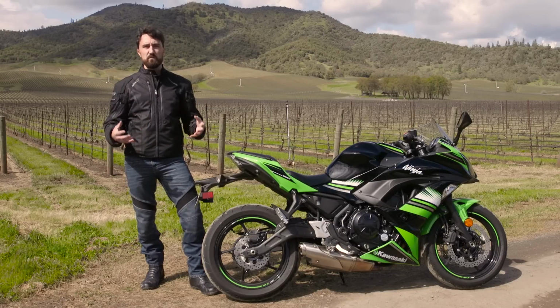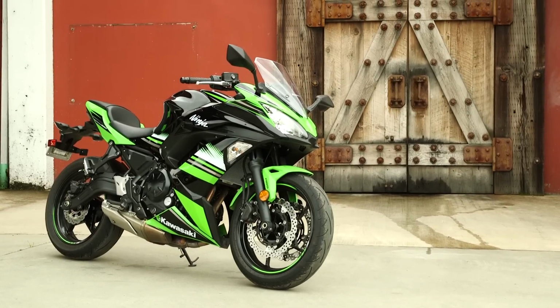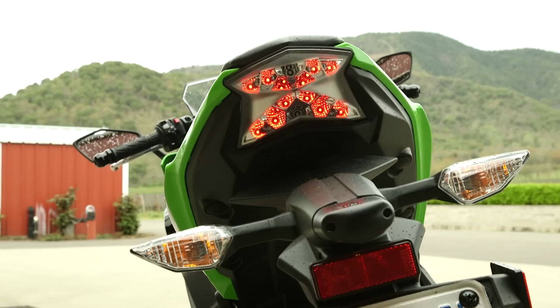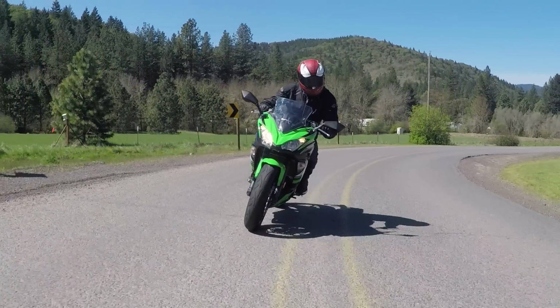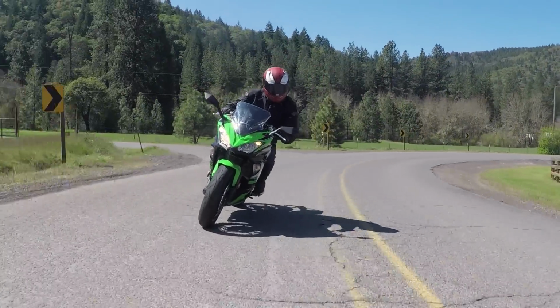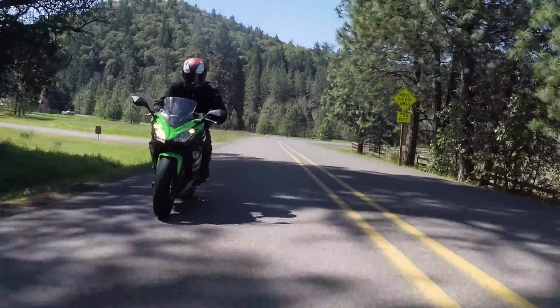I like the feel of one, but they're generally just so uncomfortable that I wouldn't consider one as a daily rider. You get sort of the best of both worlds with the new Ninja 650. It looks the part, but it's also got upright enough seating position and comfortable enough ergonomics to really consider as an everyday, all-around type of bike.